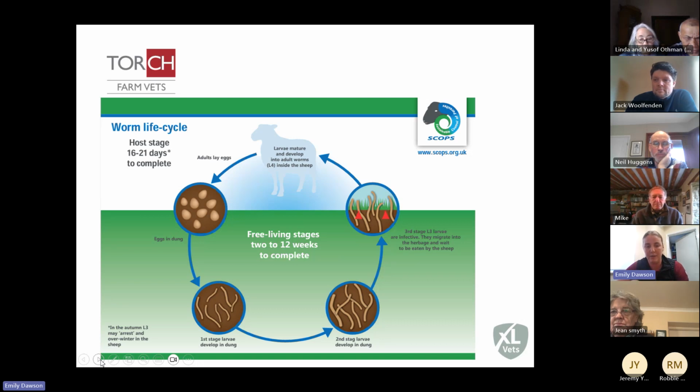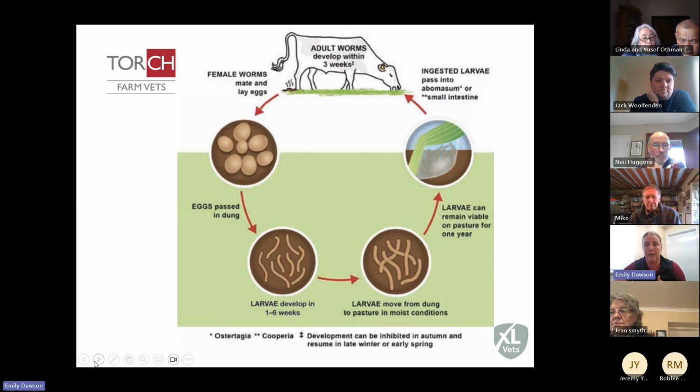They go through a few stages throughout that. So eggs are dropped in dung and they develop in what we call larval stages, and these larval stages on the pasture can move around. They will actually migrate up grasses and things like that in a bid to be eaten by the next sheep or cow or horse that comes along. That whole cycle varies in how long it will take depending on a few different factors, including weather patterns, the actual species of worm, and what's going on in terms of livestock on the pasture. So this is a general overview of the sheep life cycle, and as you'll see here, the cattle life cycle is pretty similar in its makeup.